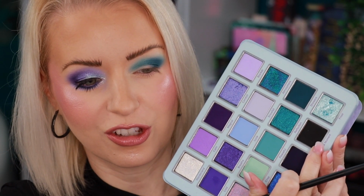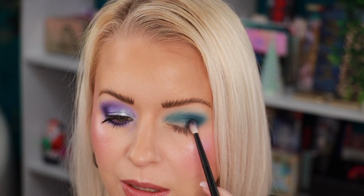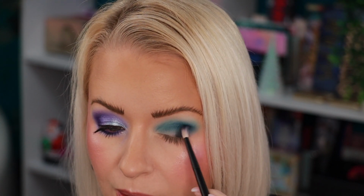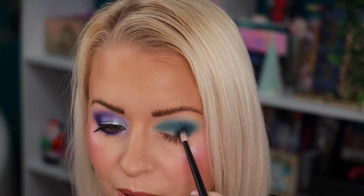I think I'm going to deepen it up just a little bit. I'm going to go into this shade down here. This one is In the Moment. And I'm going to use that same brush I was just using. Yeah, this is the matte black. Just put a little bit more out here.